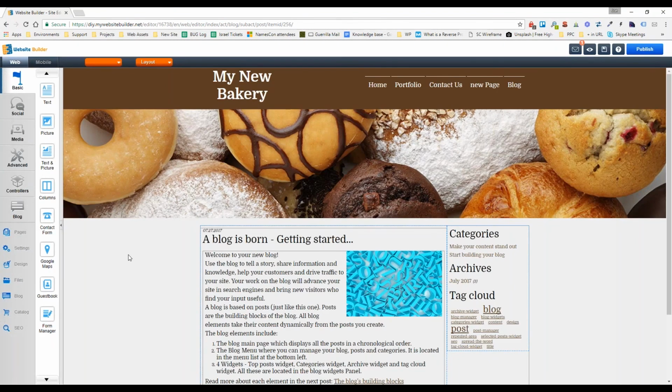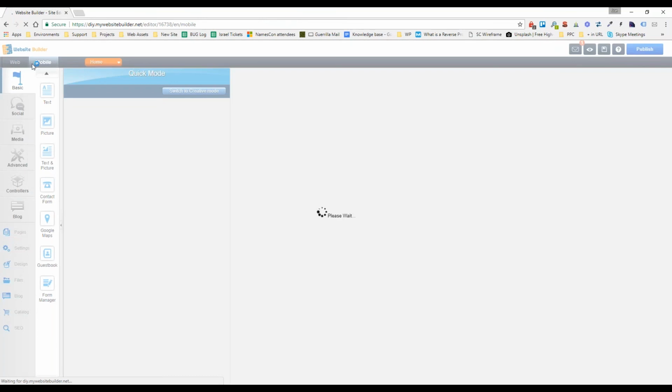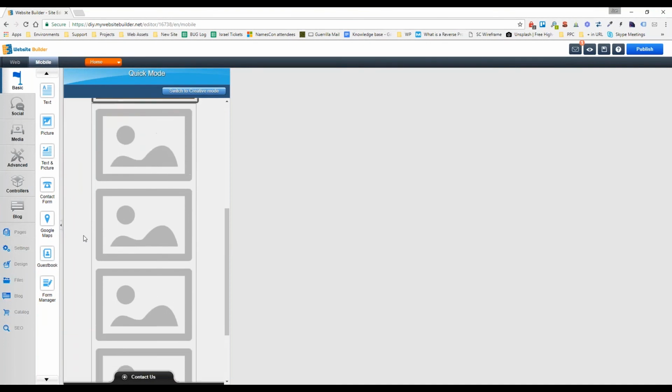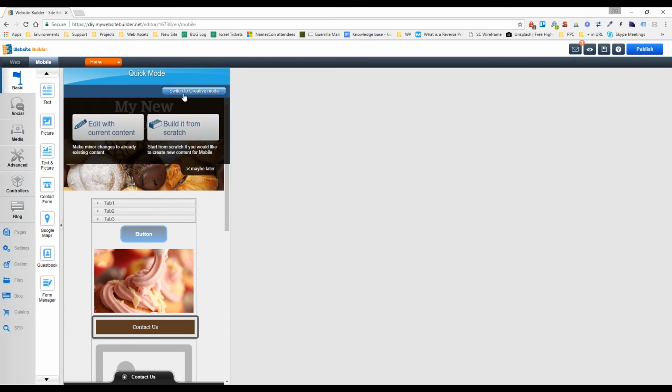for that. And then the last part of it is mobile. So you see there's a web and mobile. Web is desktop, mobile is for the mobile. By default, you can see everything changed automatically, which is quick mode, which is responsive. But if you have a package that has advanced mobile, you can switch to creative, and now you can manage your mobile content completely separately from your desktop content. Very convenient for people that want to do that.